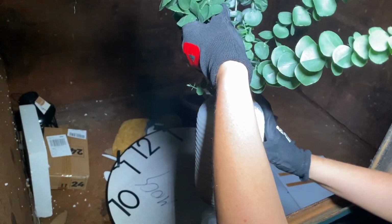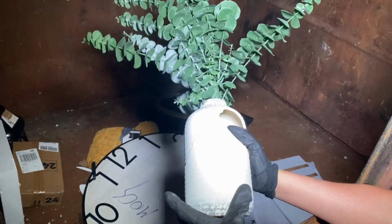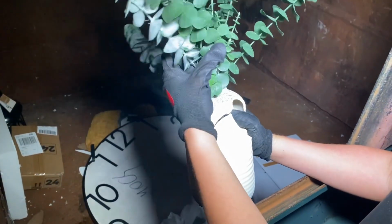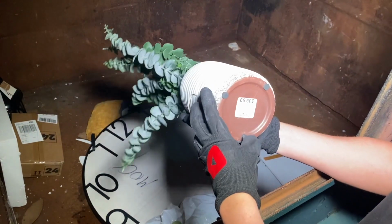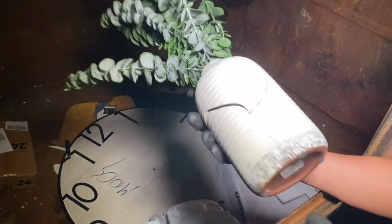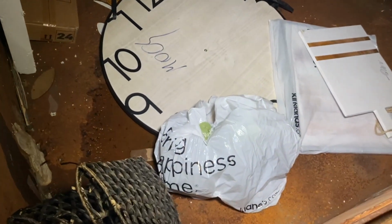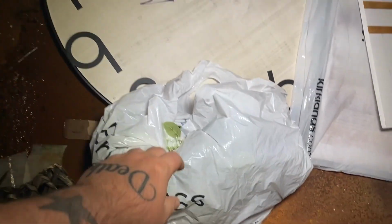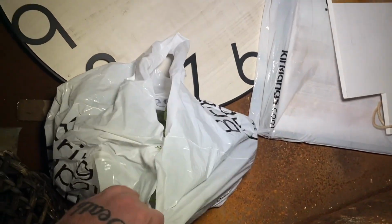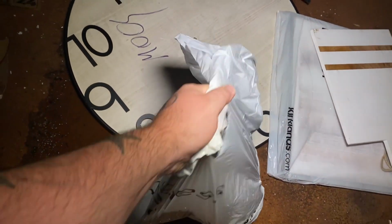It's got a little hole, but what I like to do is just break these and use the greenery out of it. It's eucalyptus. That's nice. Oh, whoa. $40 for this. That's crazy. That is kind of expensive. Little pricey. Let me see if I can grab this bag for you. I can't believe that this dumpster is so empty. Might be another plant in here. Careful, there might be glass though.